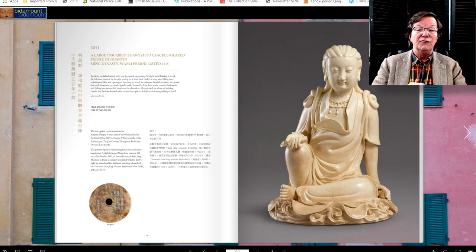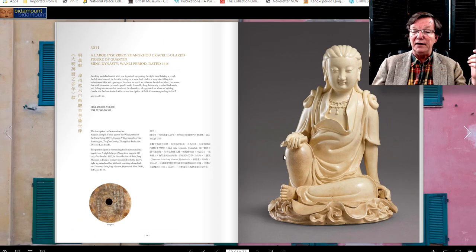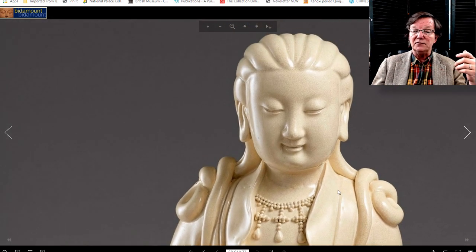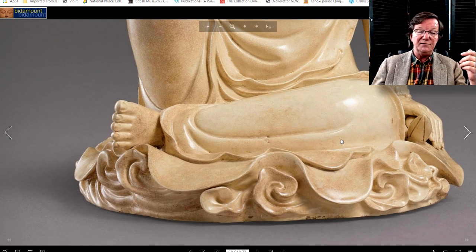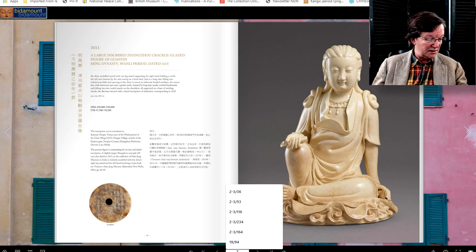And then get over to this, a really great inscribed crackle-glazed figure of a Guanyin, Wan Li period. It's dated 1615. It's got a complete inscription on it. It's good size. I forget, it's like 18 inches in size. This is a big one. And again, absolutely superb glaze on this thing. Absolutely perfect. When you look down this, and it's dated to the Wan Li period, but the folds and the waves and the fingers and everything are just an amazing piece of ceramic. And this is sort of what you're going to be seeing through this whole series of sales.